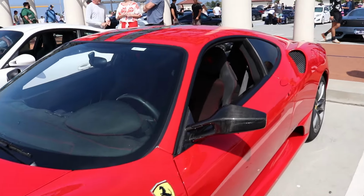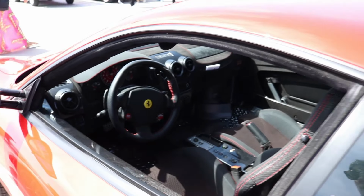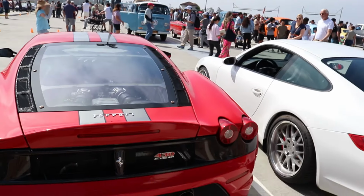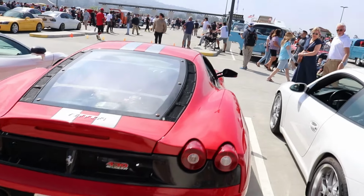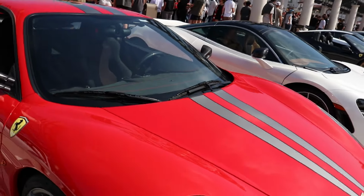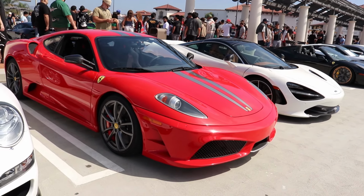Which one is this? I don't think it's a 458, it's a 430. These are so sick. Like, I feel like these cars right here aged way better than the 458s, 488s. Like, this car is badass. If you ask me, call me crazy, but I'd rather take one of these over a 458 any day.